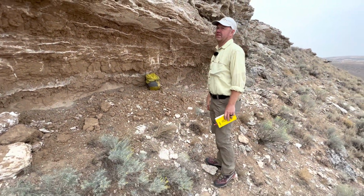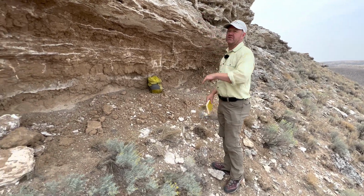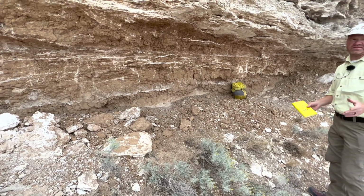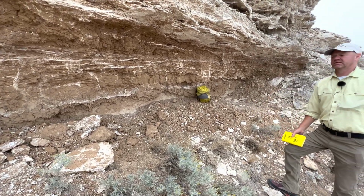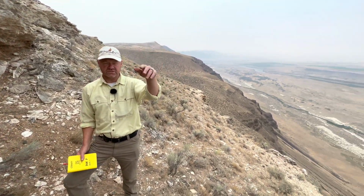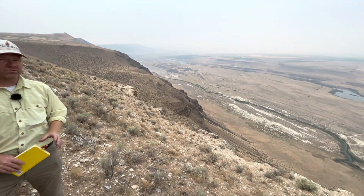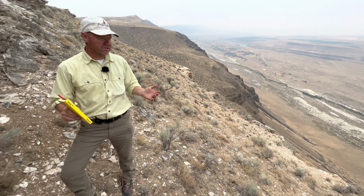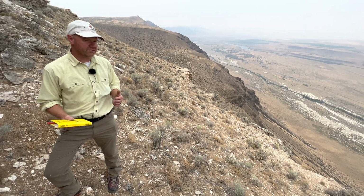Okay, so we're at that feather edge between major geologic domains here, right? We talked about that, where we've got scablands, we've got tectonically uplifted ridges, and then we've got the Palouse, which is a wind-blown, wind-dominated region. So we're at that triple junction again, where we're getting aspects of all three.